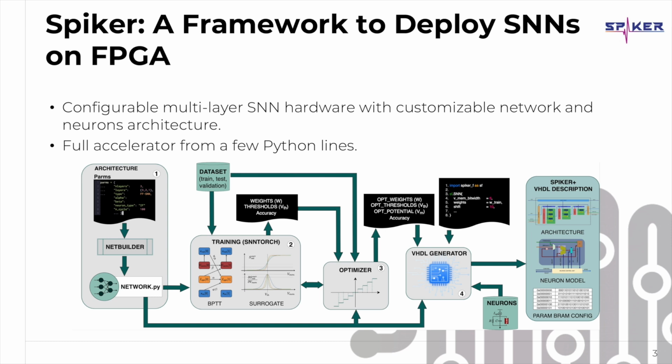Spiker Plus is our framework to bridge the gap between software and silicon. It provides a configurable multi-layer spiking neural network architecture, with a library of neuron models that can be customized to fit different hardware targets. The key idea is simplicity. A full FPGA accelerator can be generated with just a few lines of Python code.